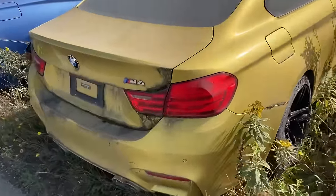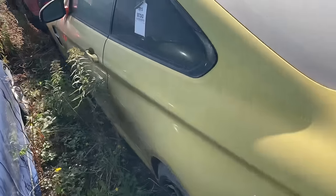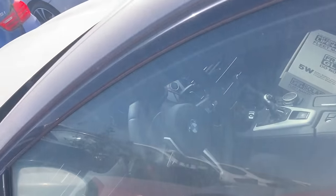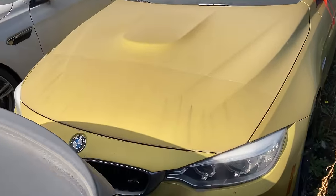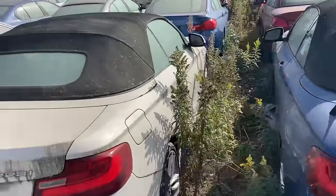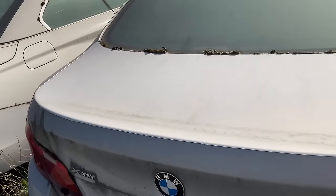Here's a really nice M4. Just rotting away. There's an M5 right ahead of it. Yeah, just plain black interior on this M4. This M5, let's have a look at her. Oh, she's got a little bit of a flat tire. And also, plain black. Nothing else up there, really. Very nice M4, though. It's rotting away. M4 up there. Another M6 right there. Might be able to have a look at that one.